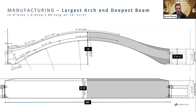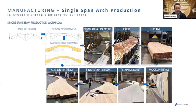This is the 16-foot member I mentioned. It's 80 feet long with 7-foot, 4-inch deep members at the end, and it's 4 foot deep in the middle. And so this beam was manufactured as a main center beam, and then it had a built-up section on the top and a built-up section on the bottom that got manufactured on it as a secondary process. And then there was a 9'3" deep beam that's 80 feet long, which was huge for a glulam.